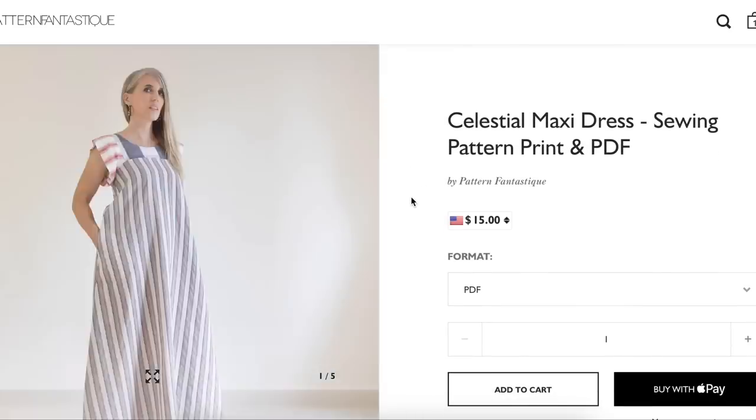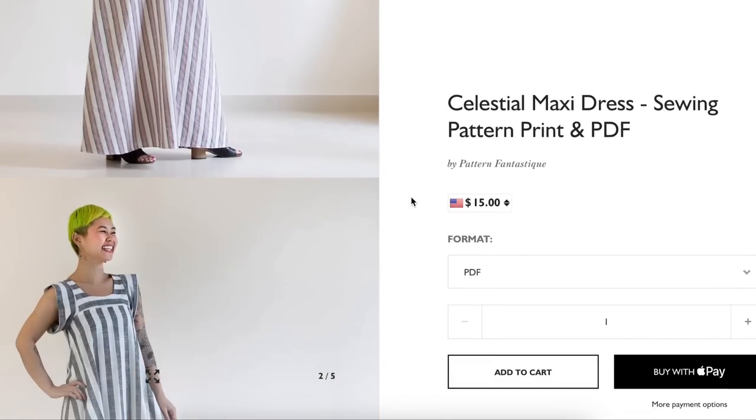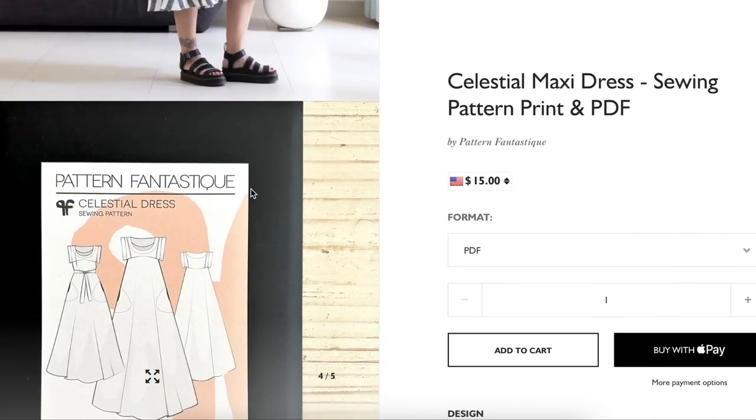Here is the celestial maxi dress. Wait, that's cute. Again, pretty simple, straightforward from the waist down. We've got a yoke and then just like a, I don't know, like a tube sleeve. What do you even call that? It's simple in design, but the execution makes it look more complicated.